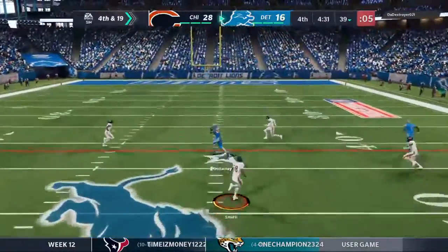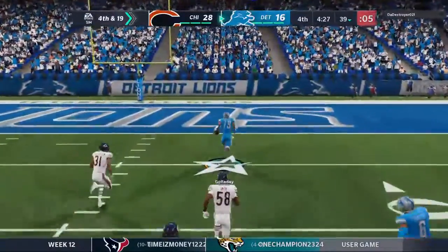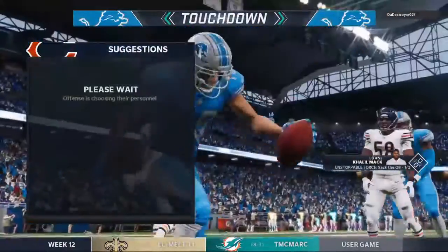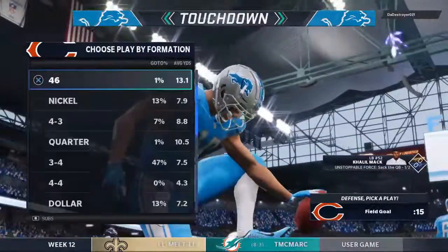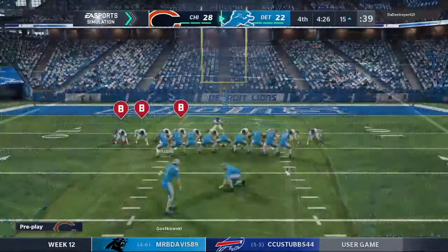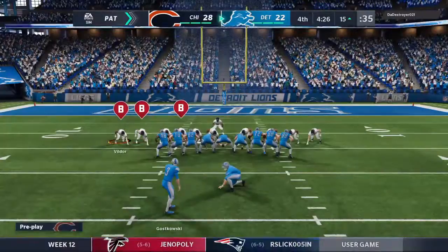Got to try it here. He's back to throw. Open man is Galladay, complete. Touchdown, Detroit. Kenny Galladay with his 2nd touchdown of the game, number 8 on the season. And the Lions are able to get this back within a touchdown. Steven Gostkowski for the extra point.